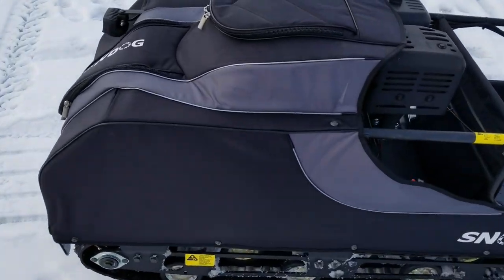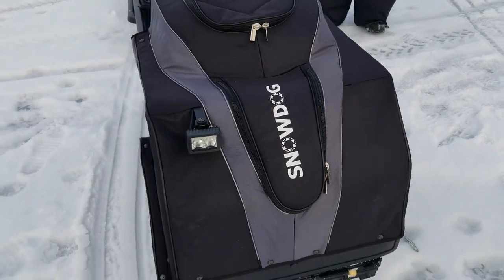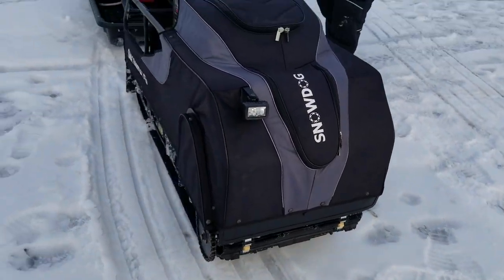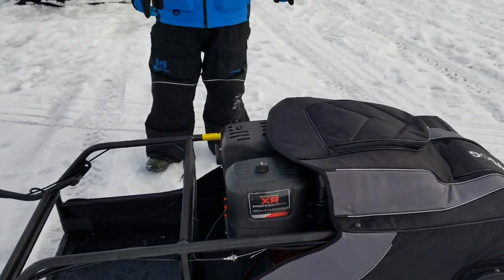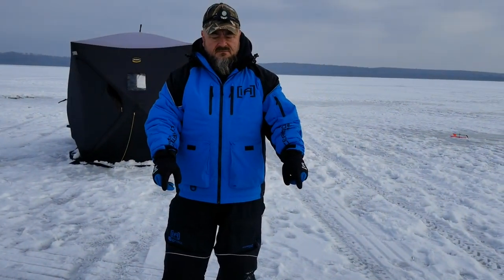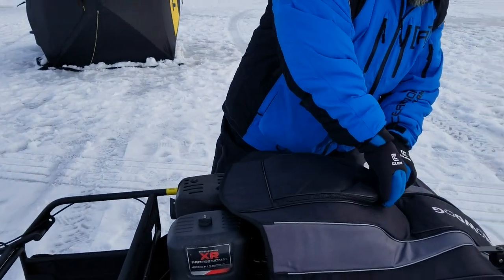I can't afford a new snowmobile, and I'm not really wanting to buy a new four-wheeler. That stuff gets really expensive. So they do make a compact, a smaller one, and it does the same thing. It's the same concept. And, you know, this is sturdy.